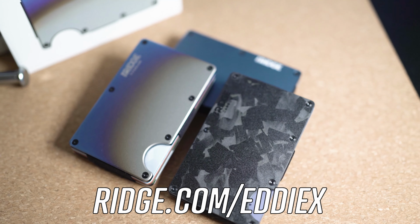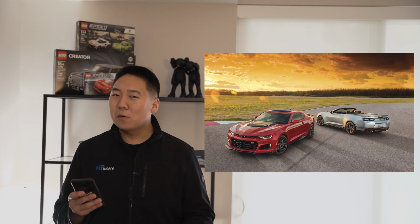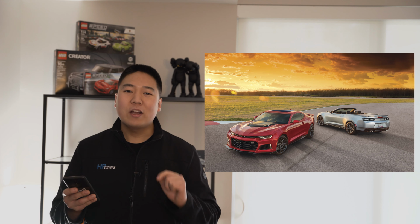Continuing on the car news, we've got a Camaro brake pads issue. So next year, if you live in the states of California or Washington, you will not be allowed to purchase a Camaro SS, a 1LE version of the SS, or a ZL1.